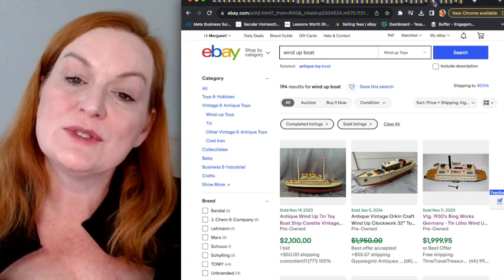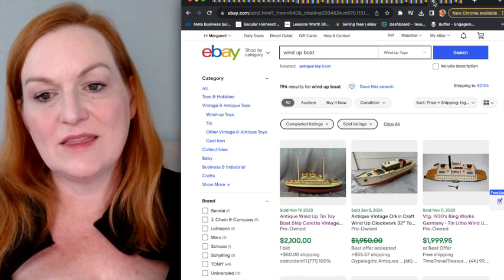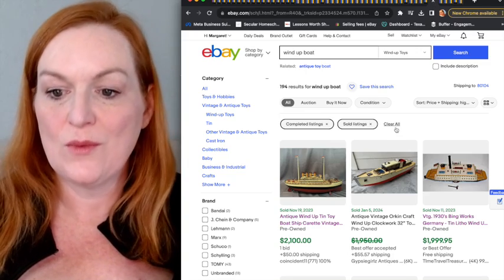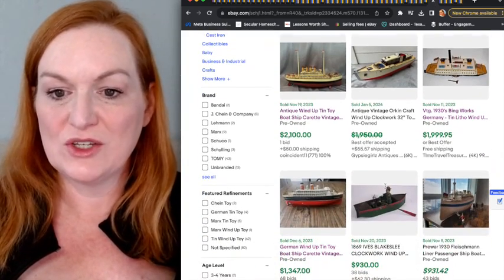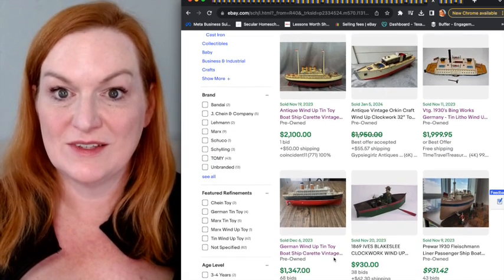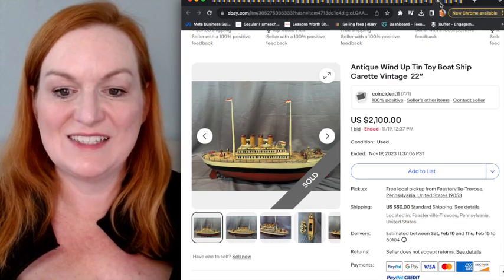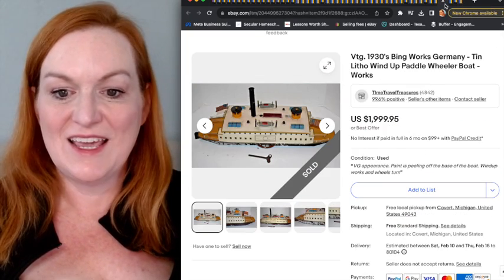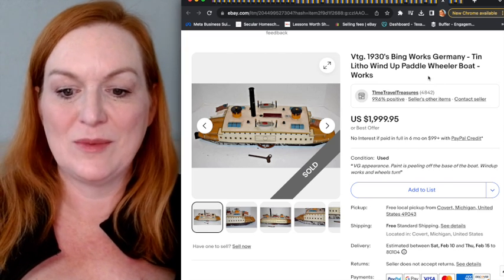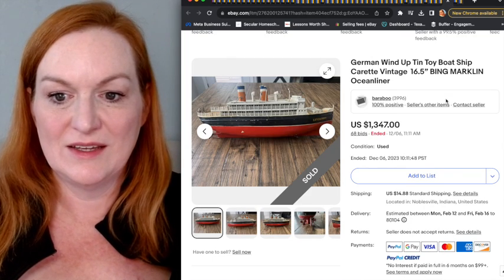When I was doing this research, I also gravitated towards the wind-up submarines because I thought that was very interesting, with the metal wind-up submarines. But there weren't quite as many sold as some of the boats. So I wanted to show you some of these wind-up tin toy boats that have sold for in the thousands. Here's one kind of reminiscent of the Titanic. Then this other one looks like a little flat paddle boat. Is it a paddle wheeler? Yeah, paddle boat. Pretty cool. Almost $2,000, you guys. Seriously.